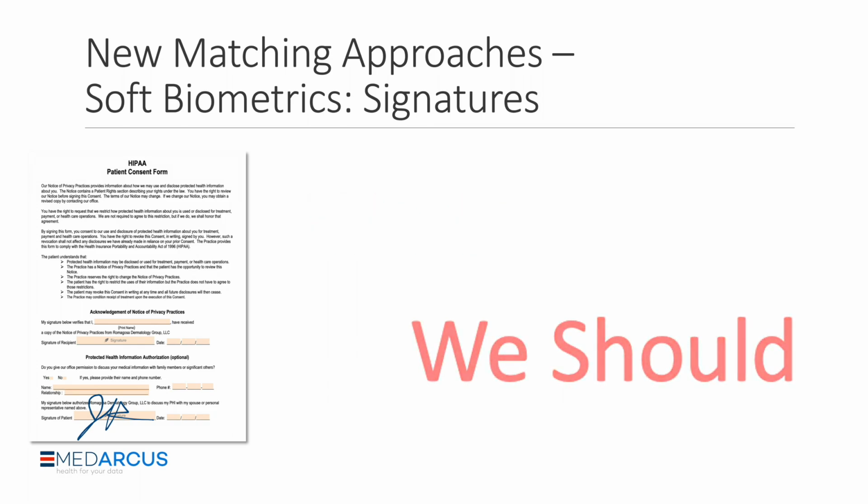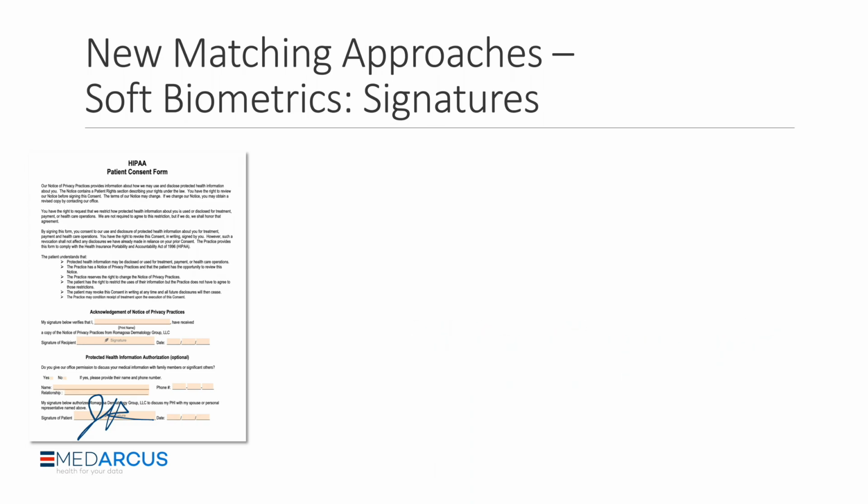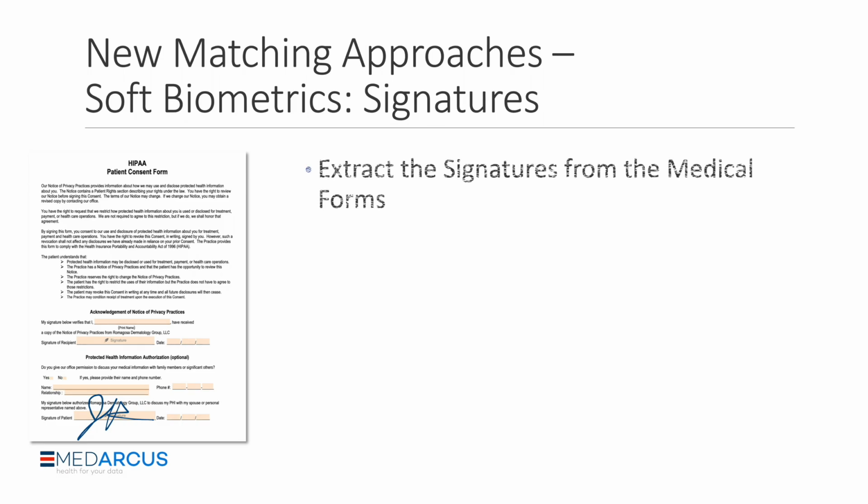Something to think about. A near-term solution. The future of patient matching is literally right around the corner. We just have to do it. And we can use sophisticated imaging algorithms to find signatures on the page, extract those signatures, and then build a biometric signature, so to speak, no pun intended, of the signature.